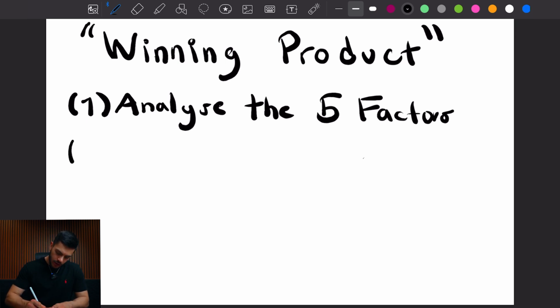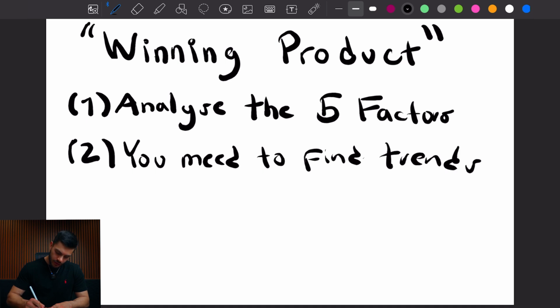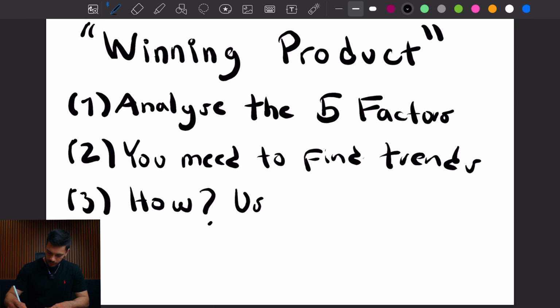The second thing is you need to find trends. Now, how do you find trends? Using the following methods.